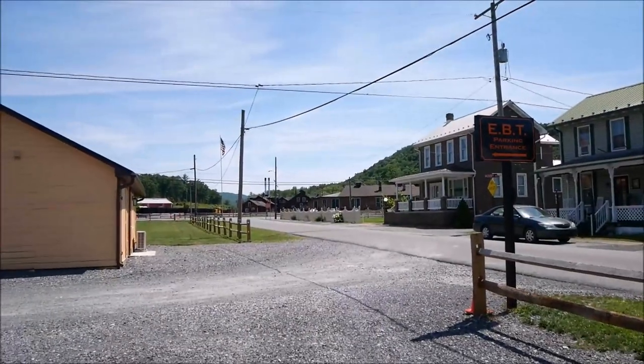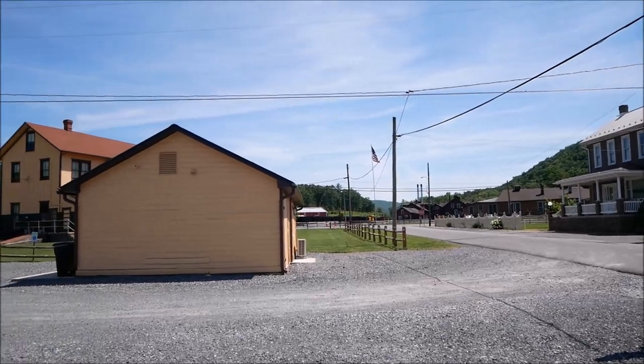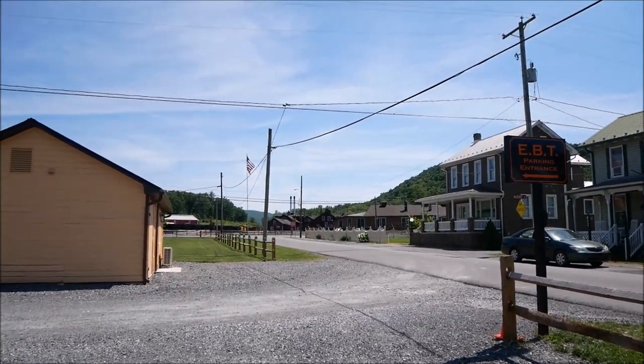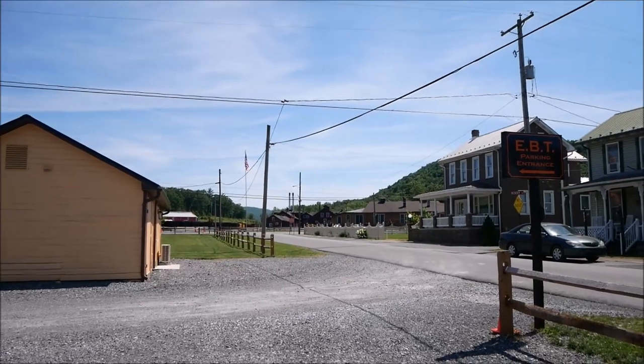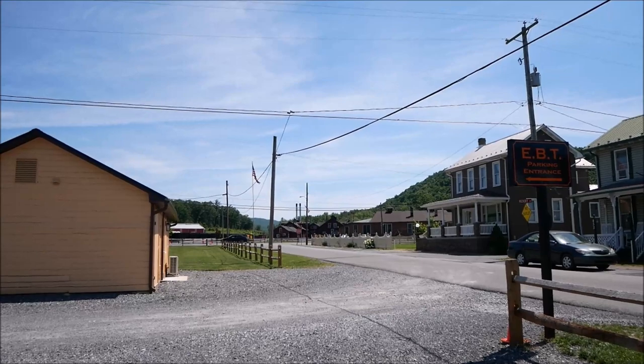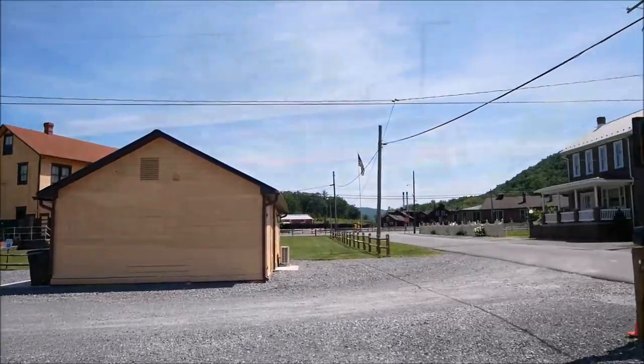Okay, here we're leaving the East Broad Top Railroad in Orbisonia. Just wanted to add in a quick note that we got a tour over there of the roundhouse, but I wasn't able to do video in the roundhouse, but I did take some pictures in there. So stay on the video till the end, and I'll post those pictures. All right, thanks, guys. Checking out of Orbisonia.